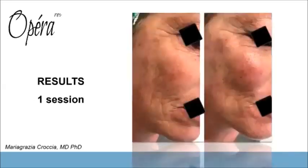These other patients have an improvement in aeration, and we can see a hyperemia and enlightenment of the face in this area, the zygomatic area, and an important reduction of wrinkles in this cheek area.